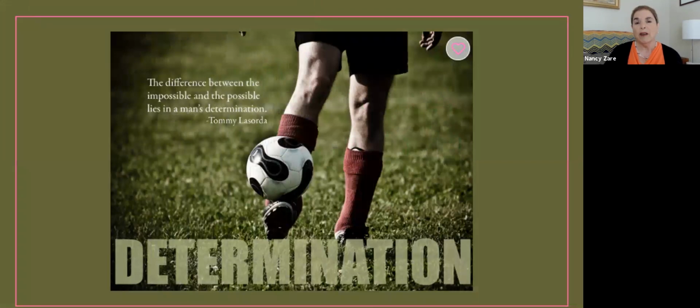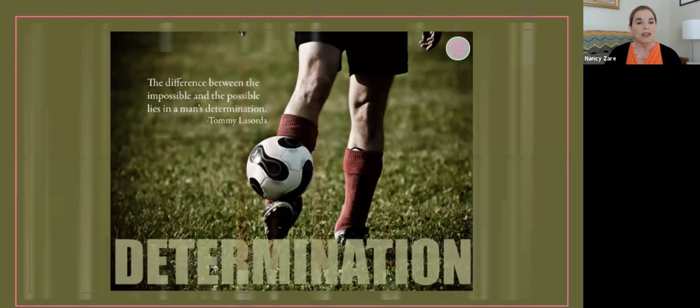So here is a card that is appropriate for the learning style. Notice the quote about determination. The difference between the impossible and the possible lies in man's determination. And that's from Tommy Lasorda. This is a sort of card that would appeal to the learning style. Notice it's fairly monochromatic, not a lot of fluff, and it's got information.